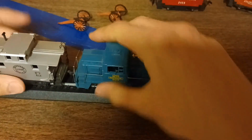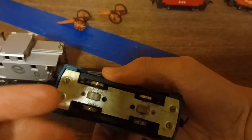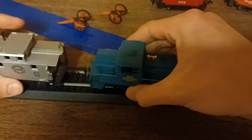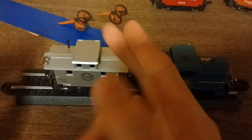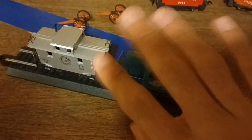I forgot to show you what the underneath of this looks like. It's a 1961. It's all gray on the bottom. It's just like the other U.S. Steel one. And I need to find the right caboose for this because it's a Southern Pacific caboose, and a couple other engines are Southern Pacific. But I decided to put it anyway because I run a lot with this Pacific caboose.